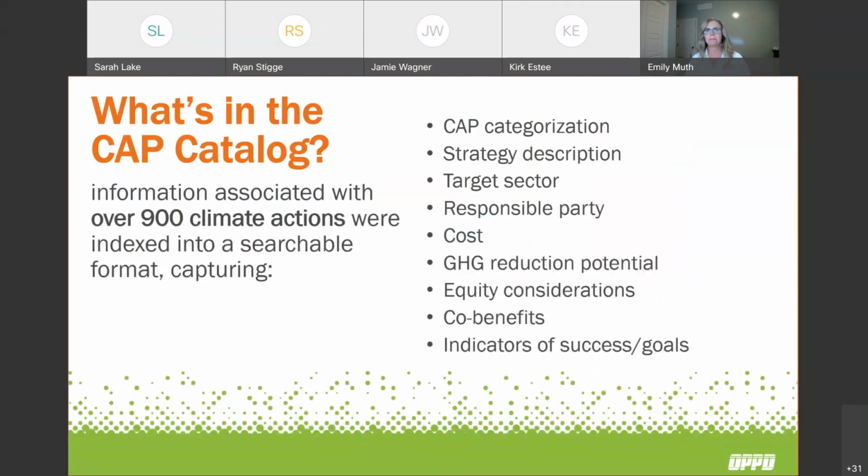Slide. So what's in this CAP catalog? Well, when you start going through and reading all of these CAPs, you see that there was over 900 specific climate actions that needed to be indexed and cataloged. And so to do that, we picked these things that are highlighted on the slide, from strategy description to cost to greenhouse gas reduction potential, and just put it in a catalog so we could search it and had some way to evaluate the data.